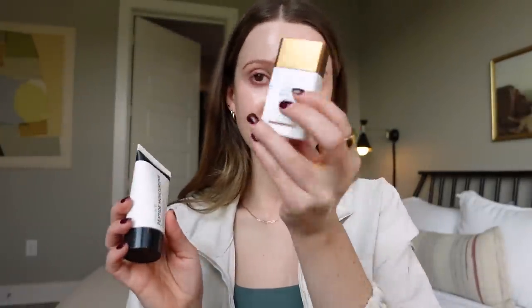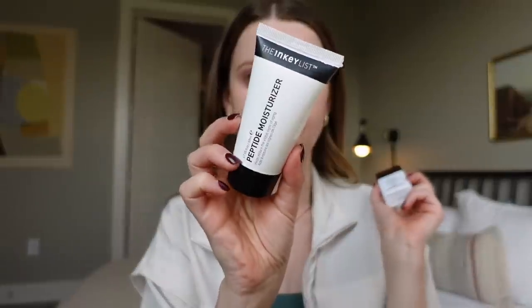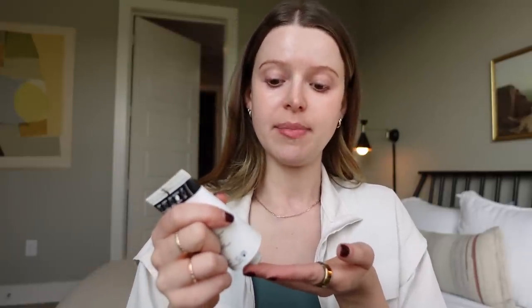I had tried this a long time ago, but I've been seeing it pop back up everywhere. So I'm gonna mix this deep bronzy drops with my go-to kind of daily moisturizer together as the base underneath a skin tint to see if it gives me a summer glowy type of situation.